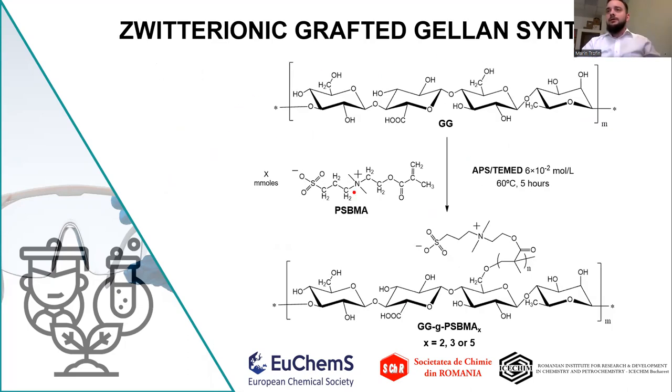We grafted this zwitterionic monomer onto gellan gum using ammonium persulfate and tetramethylethylenediamine as the initiation system. We tested various concentrations of the initiator, and we found out that the 0.006 mol per liter initiator is the best regarding the yield of this reaction.